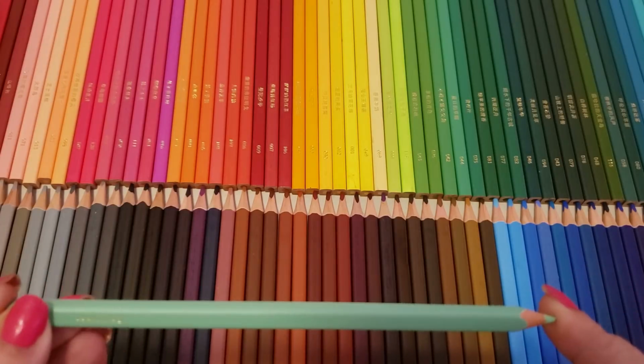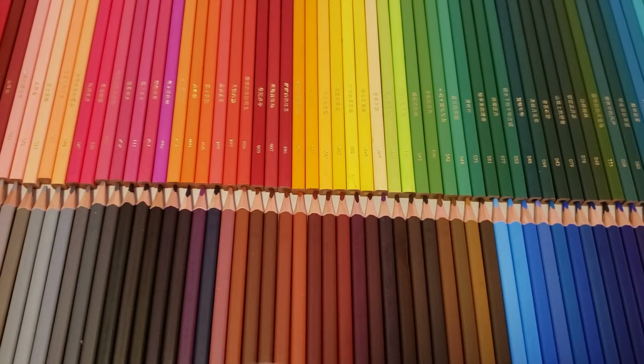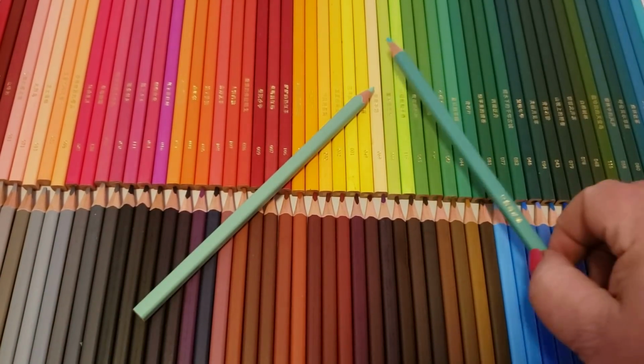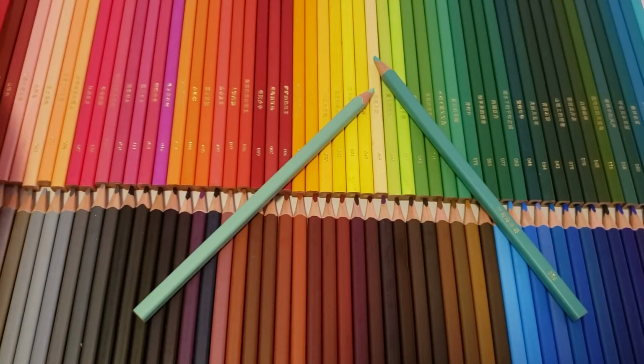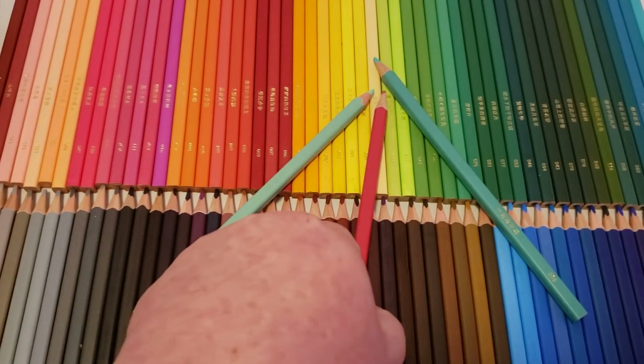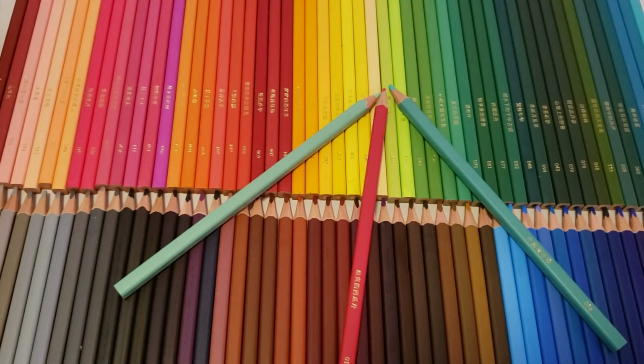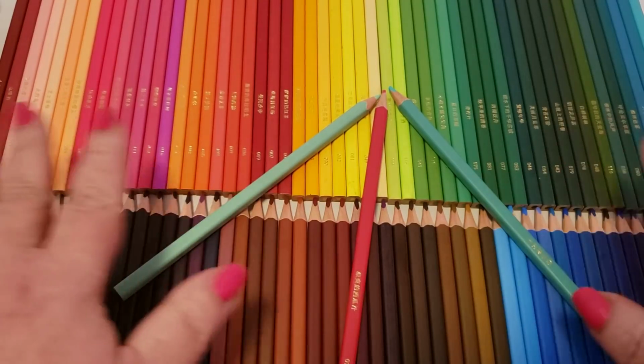The paint is gorgeous. Look at this set. Look at the pictures you can get from this set, all the placement of the colors all over the place. I mean, you could just do art, which I plan on doing some photography with these pencils, and you don't have to worry about them flying all over the place. They stay where you put them.